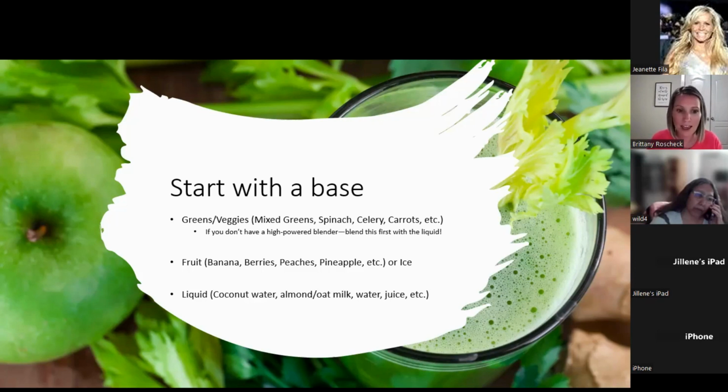Does that make sense? And if you're just starting out and are new to green smoothies, you too will probably want something sweet in there. So it might look like less greens to start with and more fruit, but the end goal is to gradually get to more greens. And one thing that I find is crucial for things like adding bananas or peaches or pineapple, any of that stuff, I like to make sure that those things are frozen.